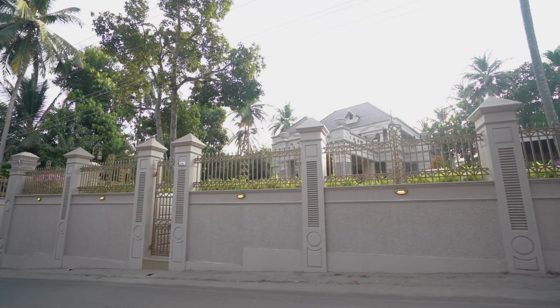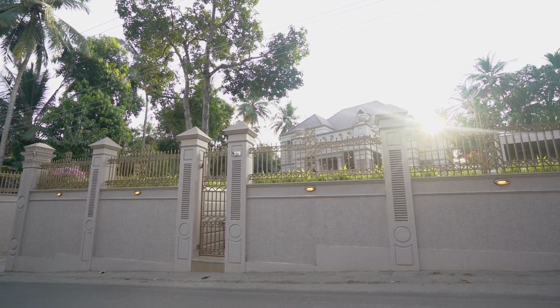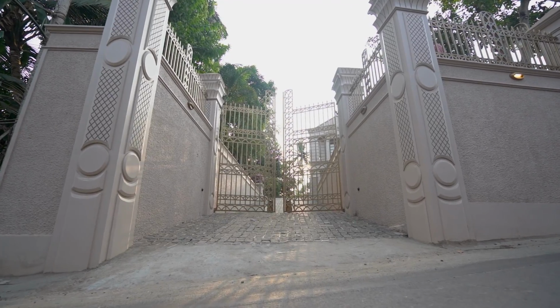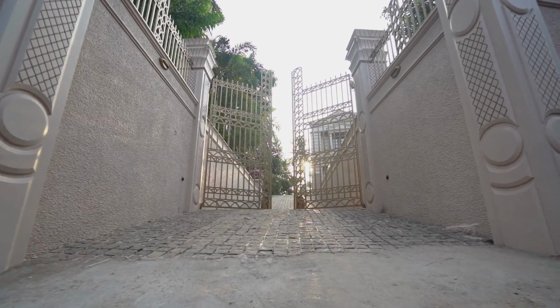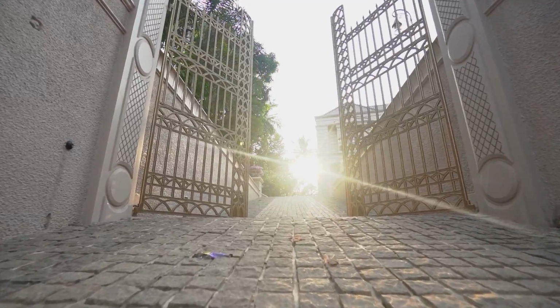Today we come up with a beautiful home that everyone wants, with fascinating interior and exterior. It is a renovation work and built over 10 years ago. The house is built 10 feet above the main road, so we were able to give the roadway and beautiful landscaping.